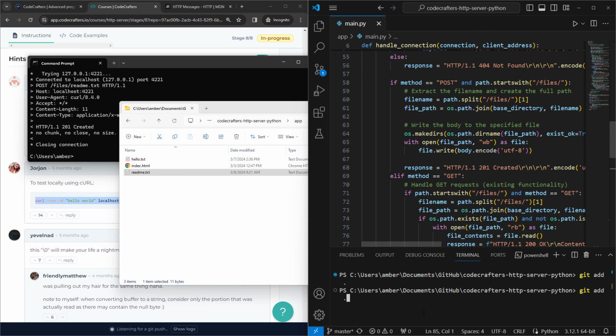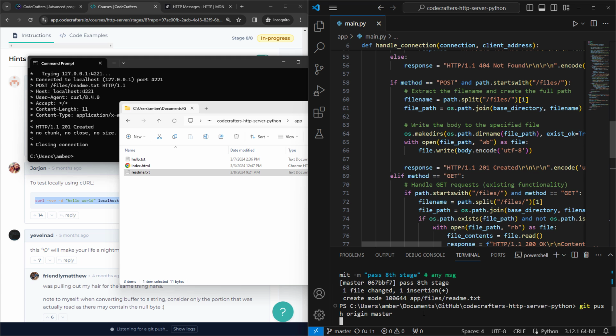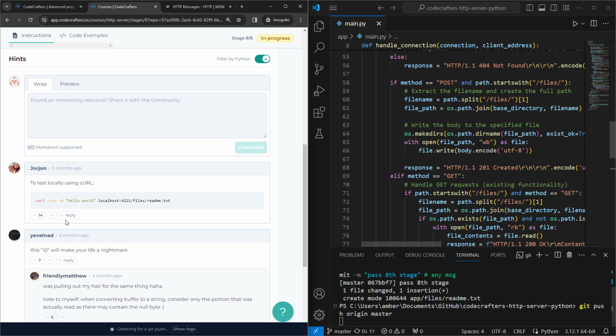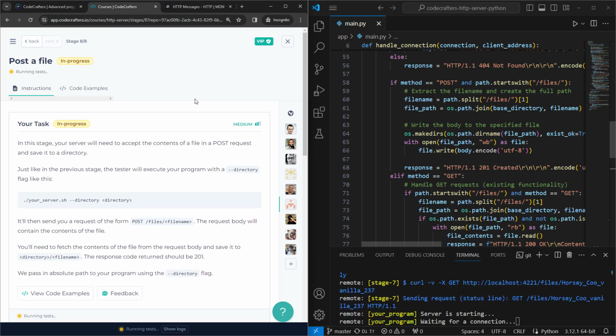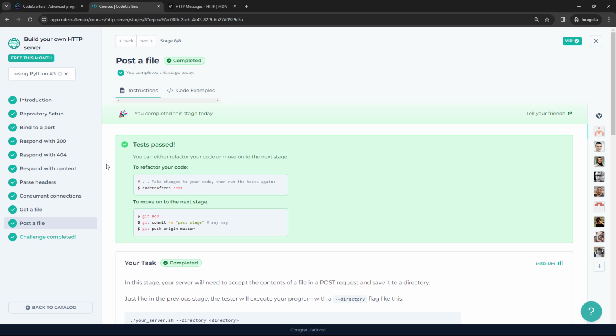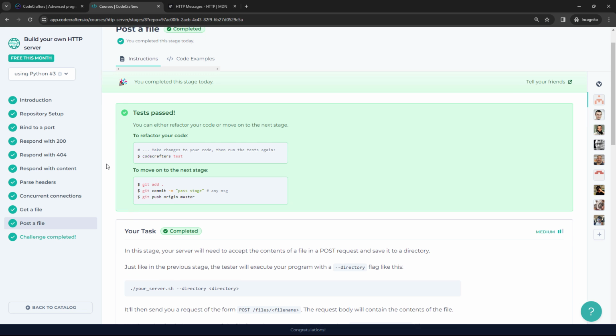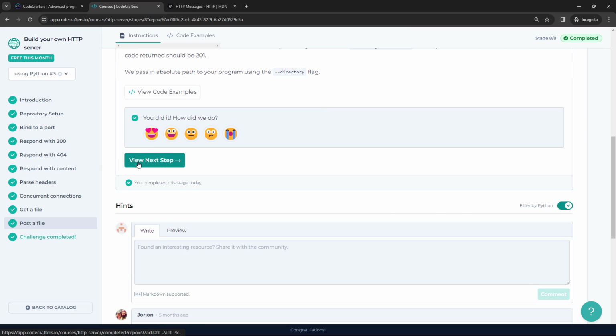Git add, passing the 8th stage, and then a final push. Rerunning all of the tests. And completed. Tests passed. Awesome. All right, so scrolling down here, we've completed all of this. Let's go to the next step.